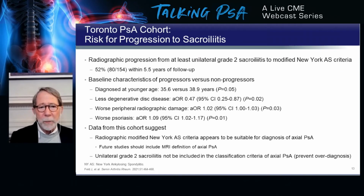Do these patients progress over time and eventually gain more disease as manifest by radiologic damage? The answer is yes. But again, we don't have good long-term studies to address this. The Toronto cohort is really the main one. So we have to use our clinical judgment and sometimes base our judgment about their disease on the effect of treatment on spine symptoms.